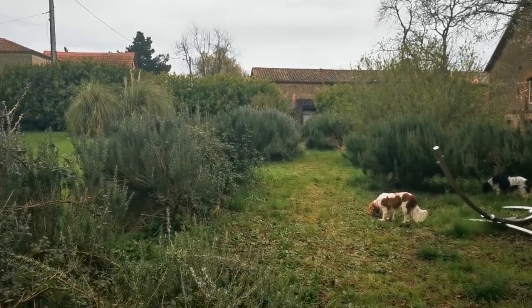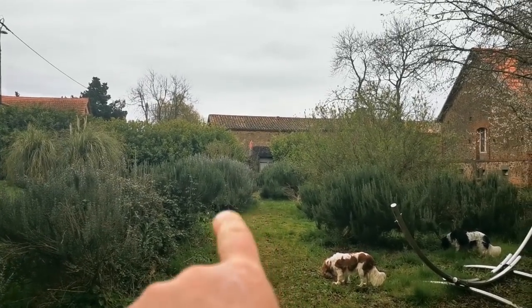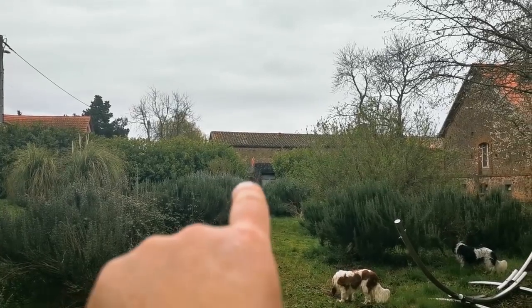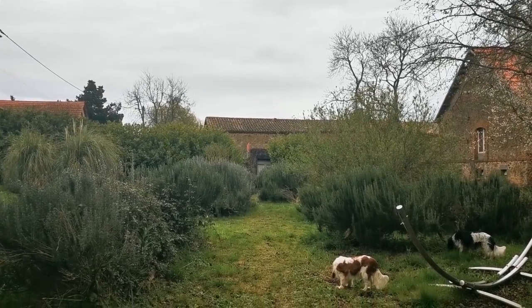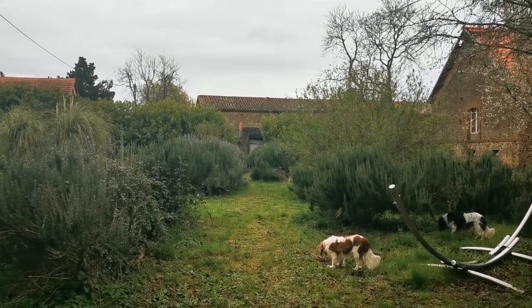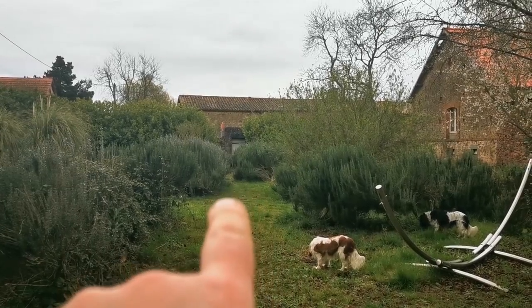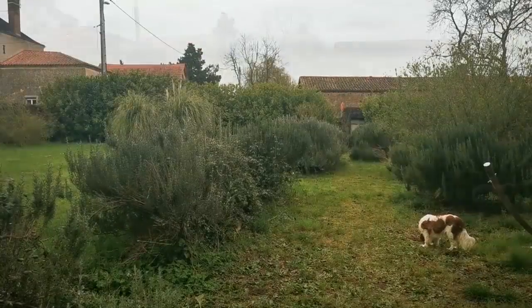We are in the back garden, the Rosemary garden, so called because of all this rosemary that goes all the way up to the gate there. But as you can see, it's a bit overgrown. It's one of those jobs that we've been intending to do. We didn't get time last year. We want to clear that path so we can get right through to the gate.